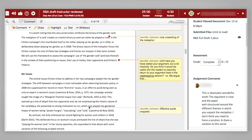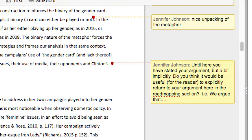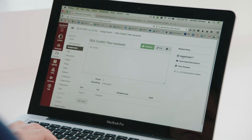One of the features I really love about Canvas is the speed grader. So the speed grader acts as like a stack of papers. And instead of flipping through and writing comments by hand, I can actually just flip through and type out comments, both in-text comments, as well as provide them with a reflective longer comment at the end. Students can then respond back to me within that page. So what's nice is that I can always refer back to their progress.